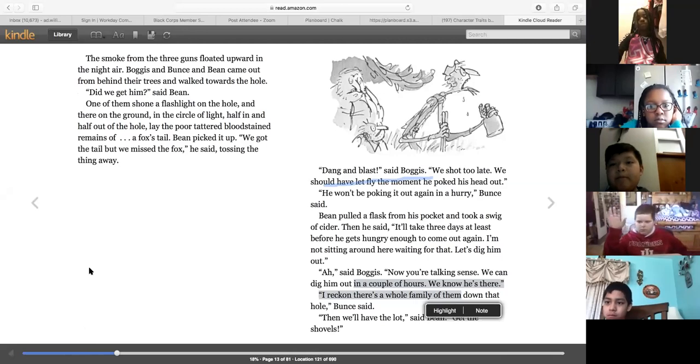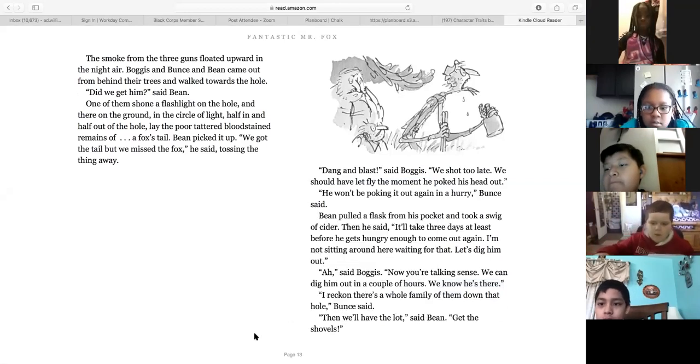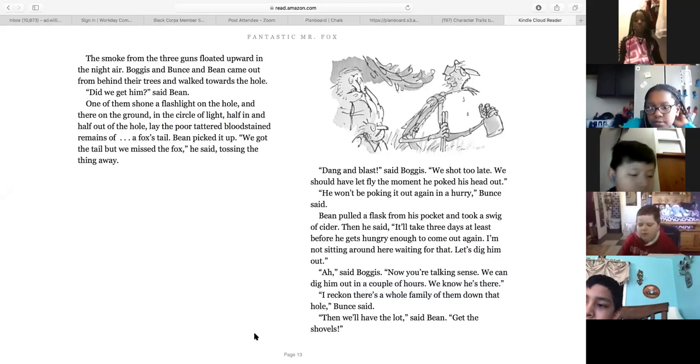Dalton, actually, I haven't heard from you much. Go ahead, Dalton. Were they successful in getting the fox? They weren't successful because they only shot the tail. They didn't actually successfully catch him. I mean, they got a piece of the fox's tail, though. So could we make an argument that they are successful?